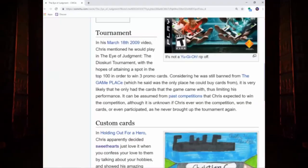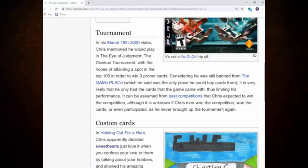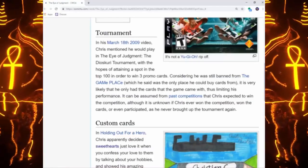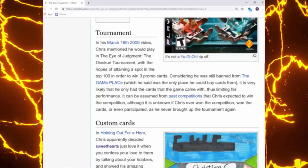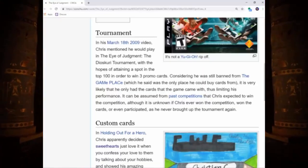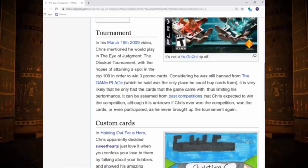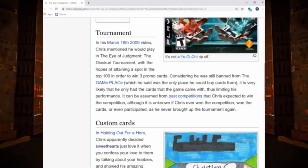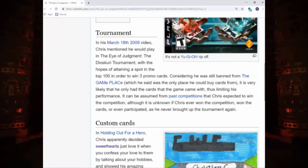They had like a shitty little red laser lens thing that you would scan the card across, and then the monsters would appear in the game. It's weird to see that PlayStation also tried this. I didn't hear anybody talking about this, considering he was still banned from the game place, which he said was the only place he could buy the cards from.